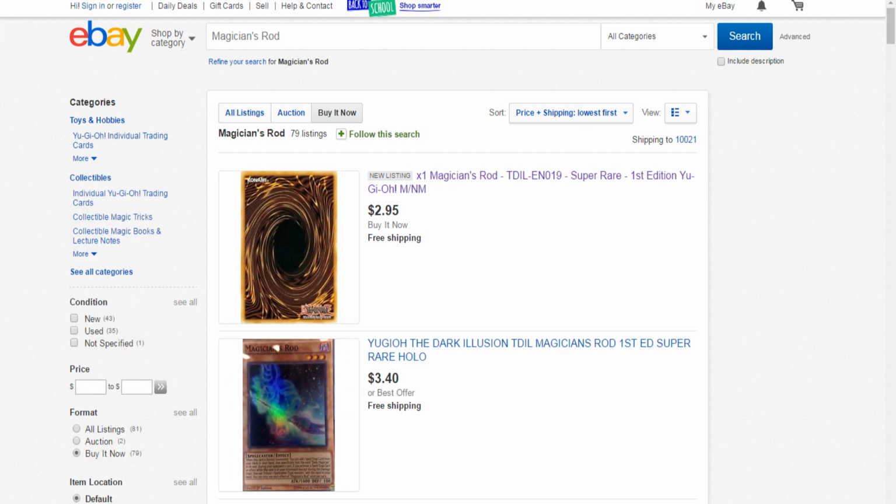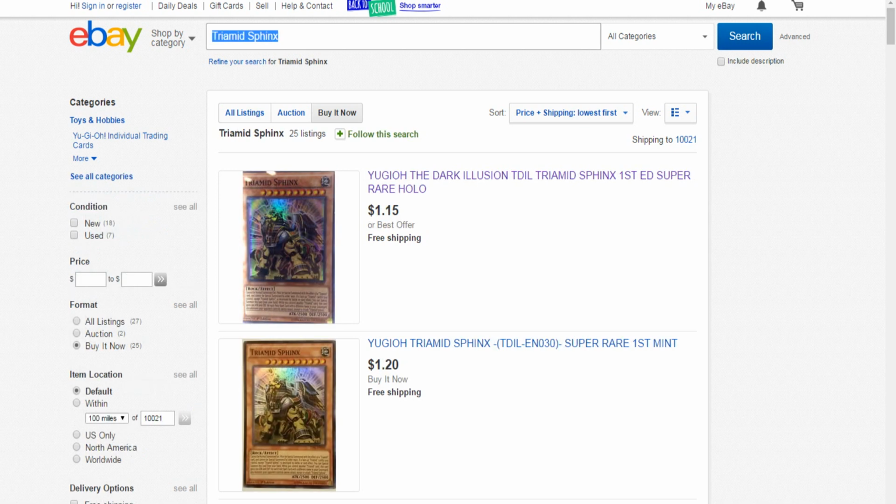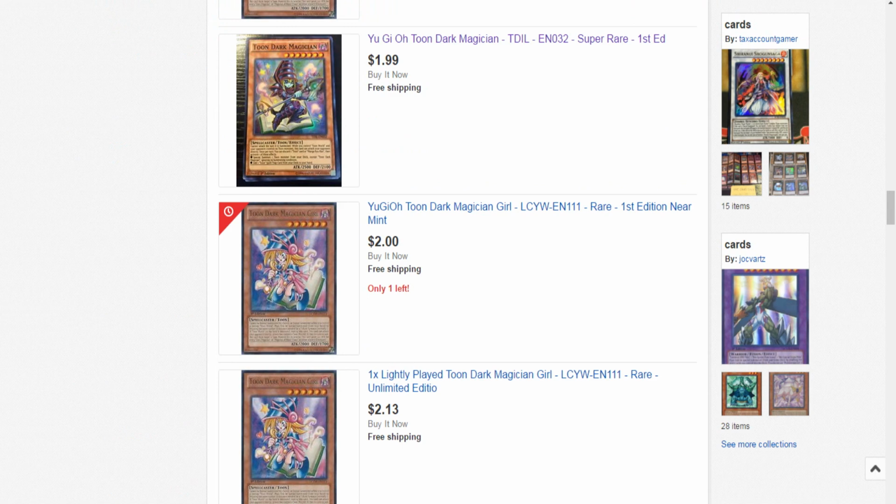Magician's Rod, also around $3. Keep in mind these prices will probably drop next week, and I'll go over the major ones next week alongside your typical stock market stuff. The Dark Illusion Tradmid Sphinx, I was trying to find the name. It is $1.15 for the Tradmid, not too shabby.